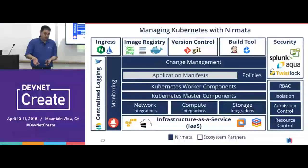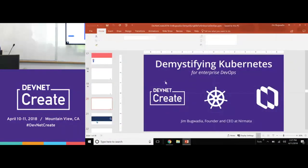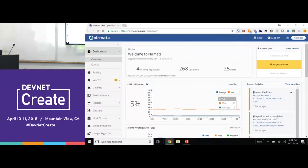So what we do at Nirmata is, the darker blue boxes are what we cover, and then we integrate with tools in our ecosystem for all of the remaining functions. The goal is to make it very simple and very straightforward, and that's what I'll show, to be able to deploy and operate these clusters. So let's actually deploy a Kubernetes cluster, and I'm going to go to my Nirmata console.